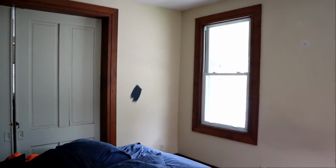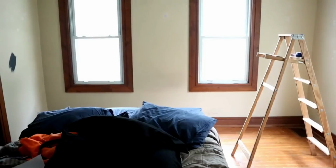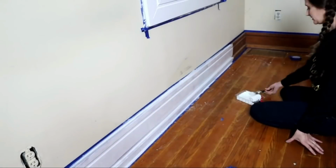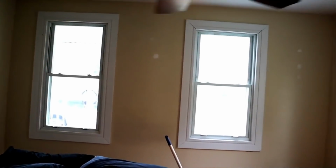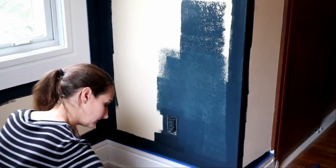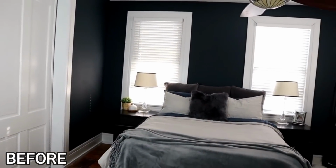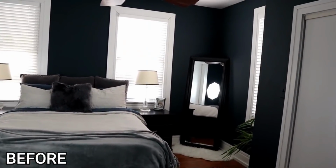So we have done a little bit of work in here, and I'll show you what this space looked like before. We actually had some buttery cream walls and wood trim. We ended up painting all of the trim white, which it's white throughout the whole entire rest of our house, so it just made sense to go ahead and do that here in this room as well, especially since we were also adding a very dark navy blue color to the walls. So beyond painting and adding in some furniture, we still needed to make some updates and personalize our space much more than it already was. So that's what I'm going to share with you in today's video. So let's go ahead and jump right in.